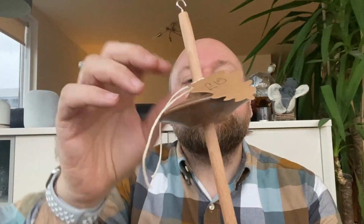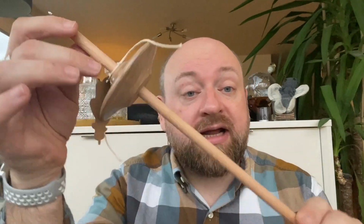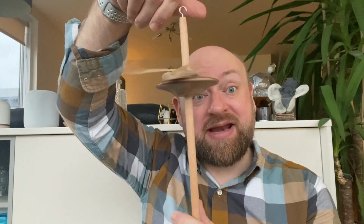So this is, yeah, it's a spindle. I don't know what wood it's made from. I forgot to ask the owner, but they're all hand turned. And yeah, I'm excited to spin on my new spindle.